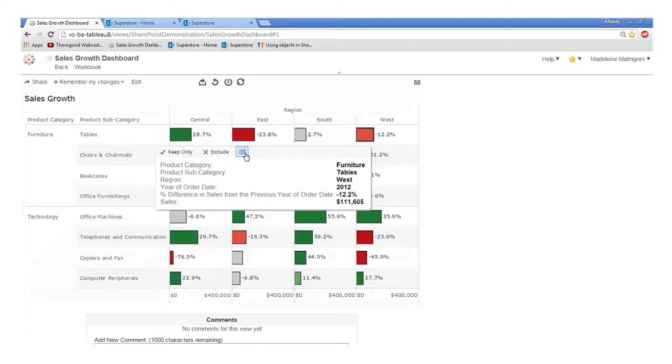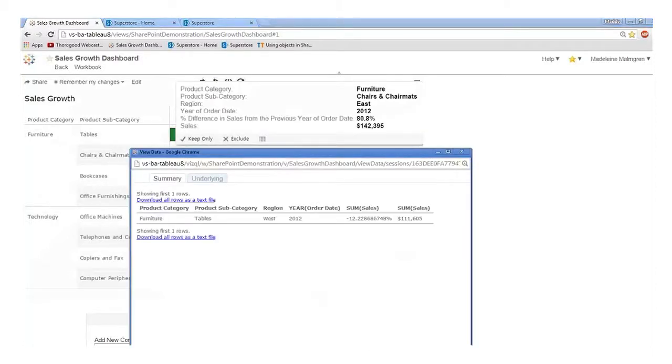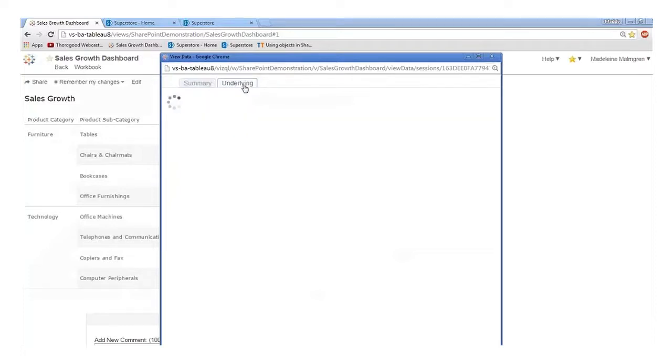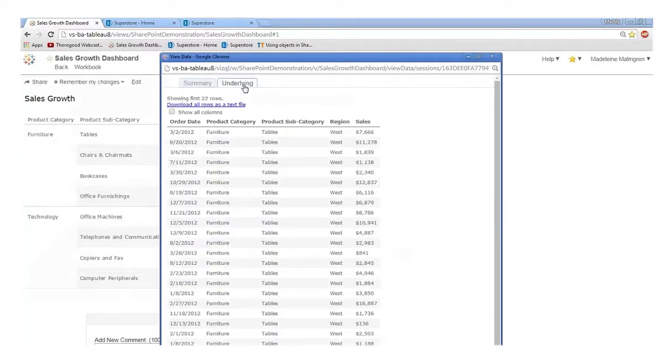We can then see what data underlies that particular data point. So here we've got a summary of the numbers which make up that particular bar. But we also can see the underlying data, which shows each individual data point which contributes to that particular bar.